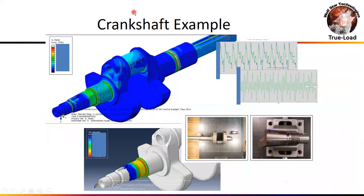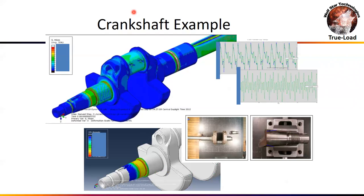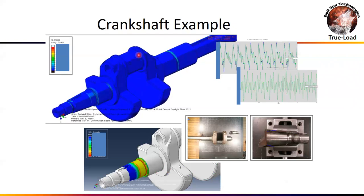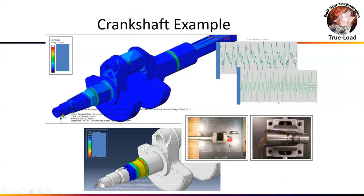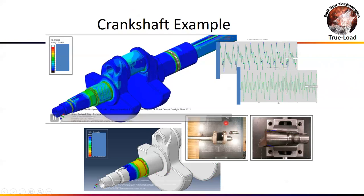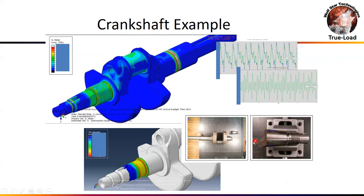Okay, here's another example, a crankshaft. After we came and talked to this customer about the true load technique, they called us up a few weeks later and said, "Hey Tim, we've had this situation on this crankshaft where we've been breaking the crankshaft on our dynamometers. The flywheel end of the crankshaft has been breaking off in the dynamometers. They've been working on trying to solve this problem for about 2 years, and they haven't had any success. And they were wondering if we could help them out."